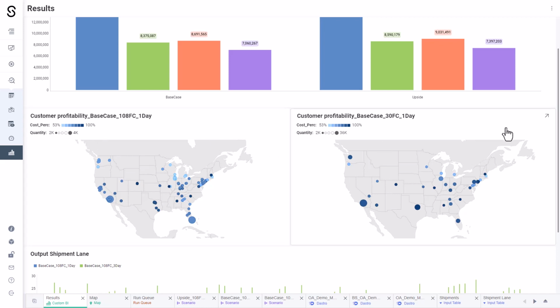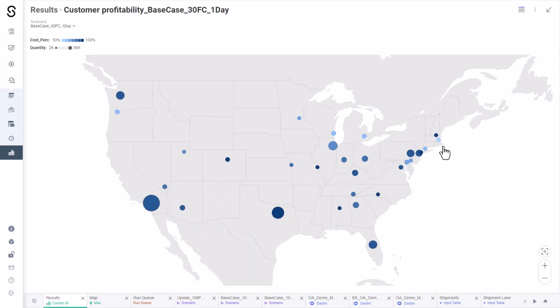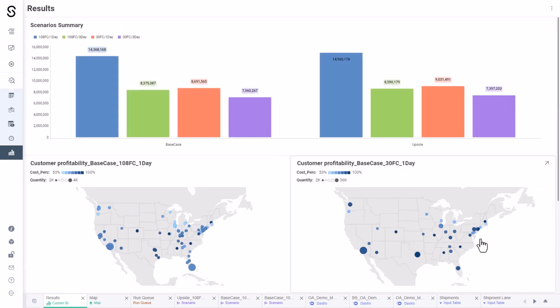On the right-hand side, we have the consolidated network visualization. We can zoom in a bit. Here we can see that the quantity scale has changed. The largest dot is representing 36K. So we have much fewer but larger customers after consolidation. And we can also see the profitability has improved because of the reduced total cost.